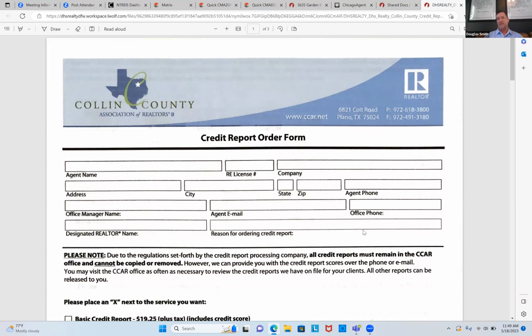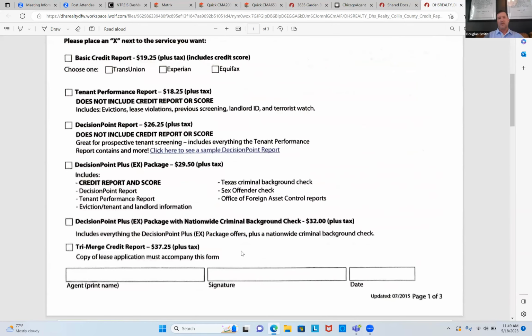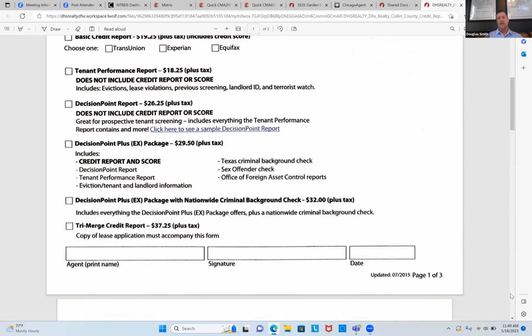And then you'll put tenant. That's the reason, tenant check. And then you scroll down. Most likely you'll pick this one. It's $32. So I tell the tenant agent, PayPal me $50 per applicant, and then you give them your direct PayPal. That $50 times the number of applicants doesn't have to go through DHS, because you're going to pay for this directly, and you get, what do you make, 18 bucks on it.